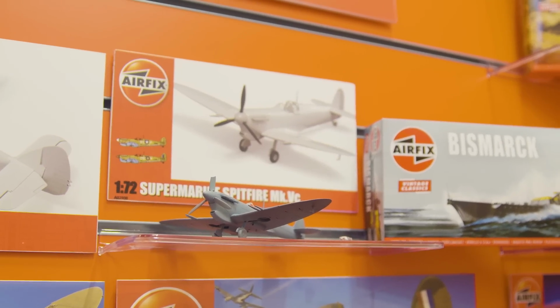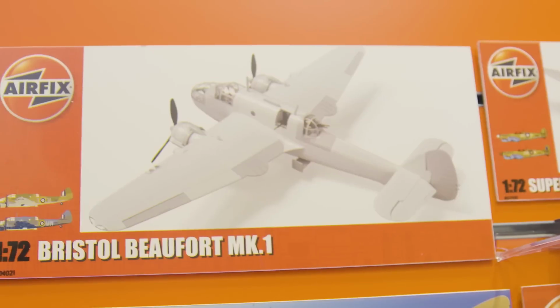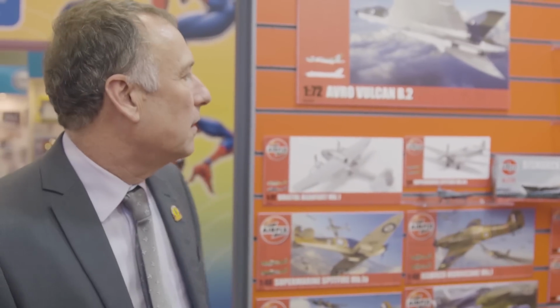But they'll be able to get to that stage much easier without some of the frustrations that the current more sophisticated model has. Traditional classic Airfix category. The Vulcan we launched at Telford back in November, been fantastically received. We've already started to take orders on that. It's just such a well-known aircraft. It's a unique shape, etc. People know what it is.